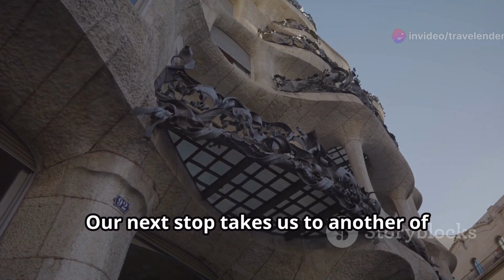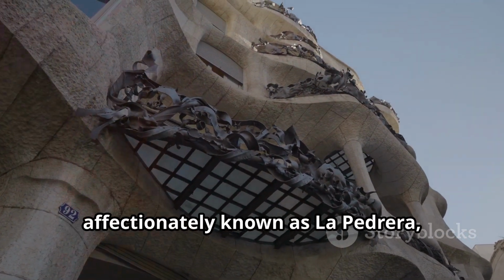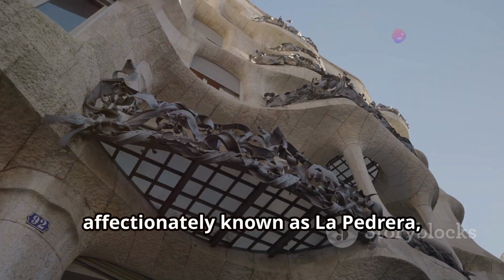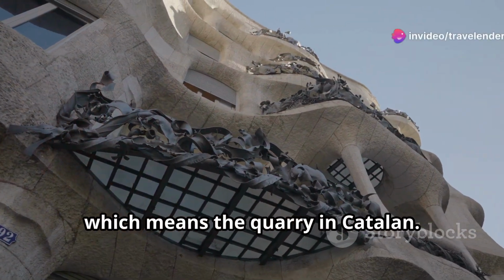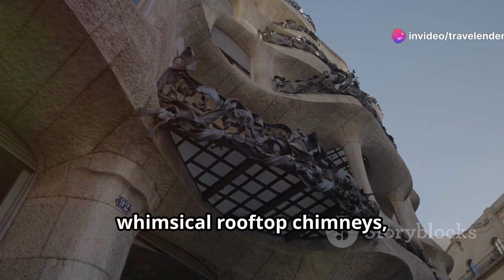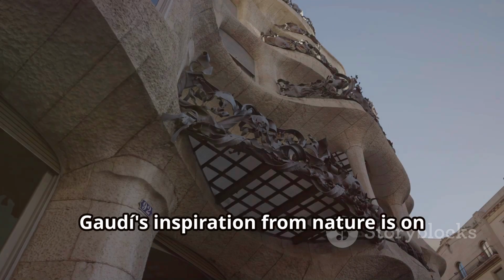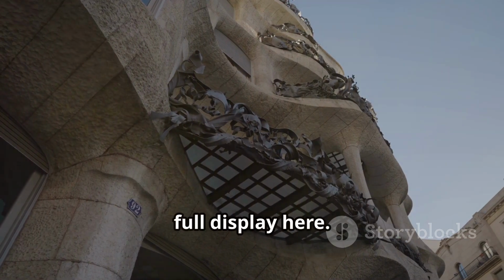Our next stop takes us to another of Gaudi's architectural marvels, Casa Batllo, affectionately known as La Pedrera, which means the quarry in Catalan. This striking building, with its undulating stone facade and whimsical rooftop chimneys, looks like it was carved directly from the earth. Gaudi's inspiration from nature is on full display here.